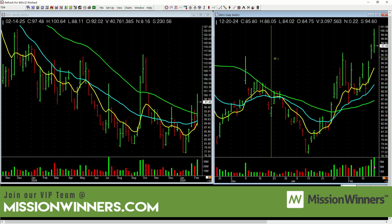BIDU had a base here, but there's a lot of chop in this. Starting to pick up, and look, it gaps up and it closes below where it opened. It gaps up and it closes in the bottom half of its range. It's met with selling. It's kind of choppy here. Be careful with that. It goes up and it drops down. It goes up and it gaps down. Be a little cautious with stuff like that. Maybe it'll form a better pattern in here.